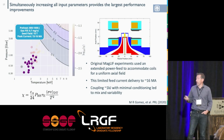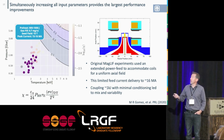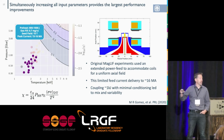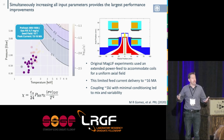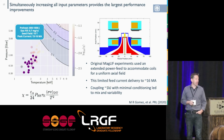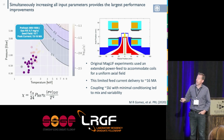Now, if you look at the early designs, to be able to get a reasonably uniform magnetic field, we had the coil on top and bottom here, and so we had to extend the load up into this region. This increases the inductance of the machine or of the load. It decreases the coupling of that energy. So with this type of design, we were limited to only around 16 megamps of current. And you could see here, this is the types of stagnation pressures and stagnation temperatures that we could generate. We're down in this range here.